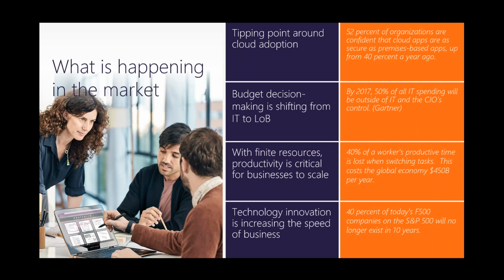And technology innovation is increasing the speed of business. New technology is not only enabling new business models, it's at a much faster rate than ever before. And to be successful, you know that you need to enable your people and those processes to respond quickly to changes in the market to help you capture new revenue opportunities. And if you aren't agile and don't adapt to the new speed of business, you may no longer be in existence.